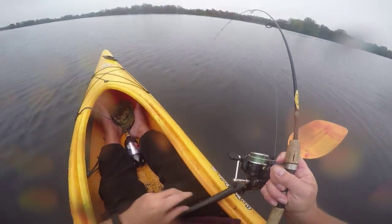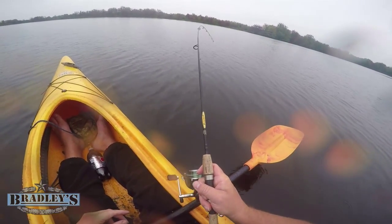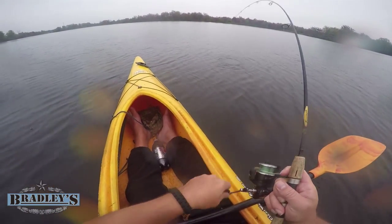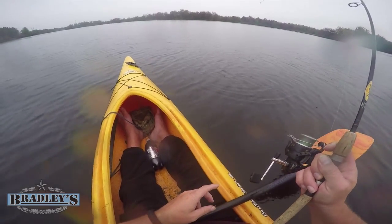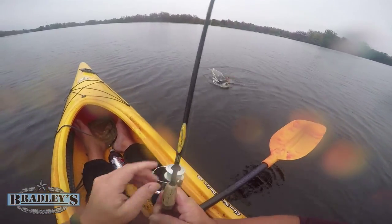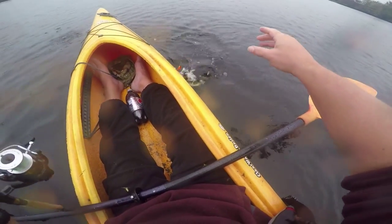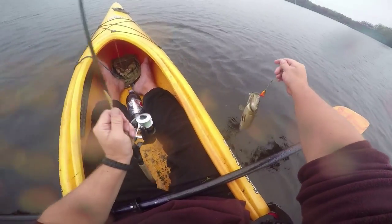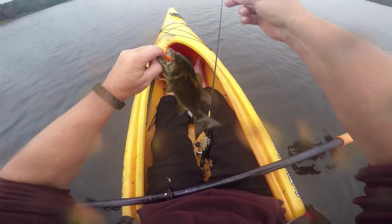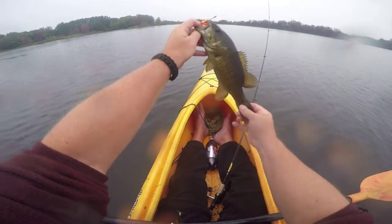Got that pole bent over. Taking a little line. I think it's a bass. I think it's a decent sized bass. And let's see what we got here. And it is, it's a bass. And that's pretty nice. That is a keeper. Looks pretty good.